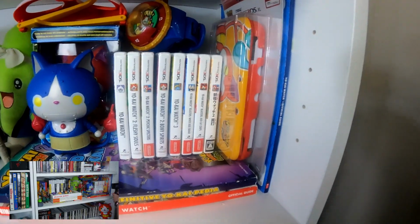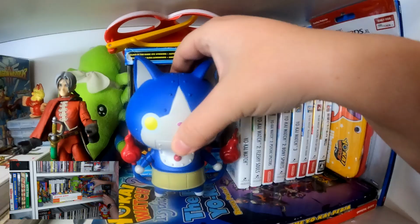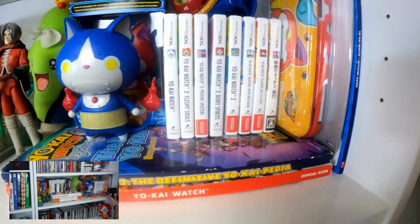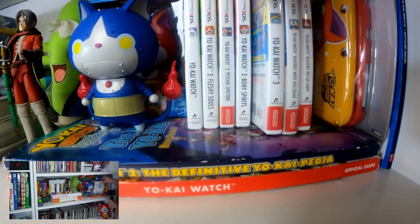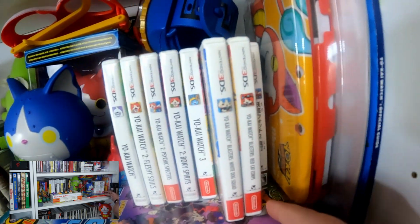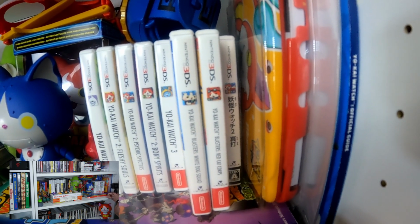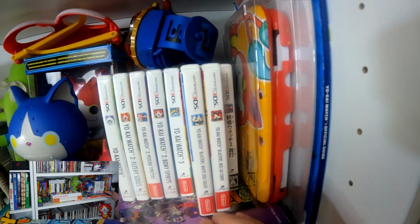And then for Yokai Watch, we have a pretty sweet case. We have some figures. We have Wiglin in the back. And then these 3 Yokai Watch games, pretty expensive. We already talked about Yokai Watch 3, but these ones, Yokai Watch White Dog Squad and Yokai Watch Blaster's Red Cat Corpse, pretty up there, hard to find.